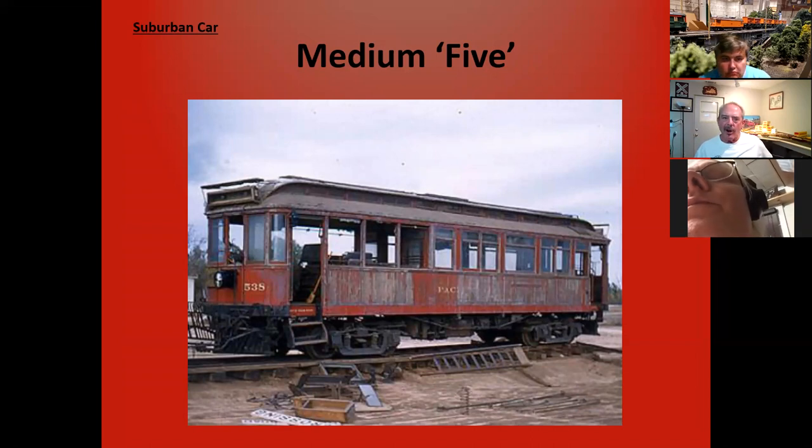The 5 car here was the first cars ordered by Pacific Electric when they first started. They wanted to get high-speed interurban type runs. But at the time that they started in 1901, all the railroads, all the interurban lines in Los Angeles were narrow gauge, 42-inch width. That was the standard. 600-volt overhead wire, that was the standard.